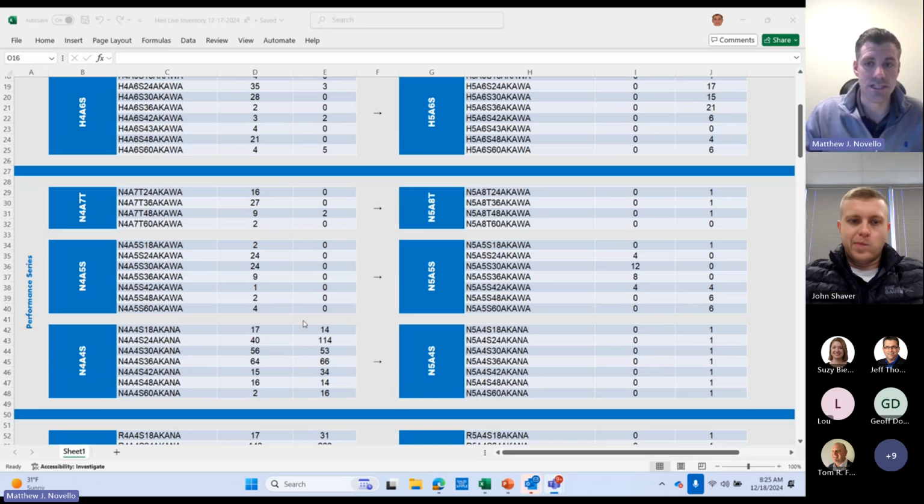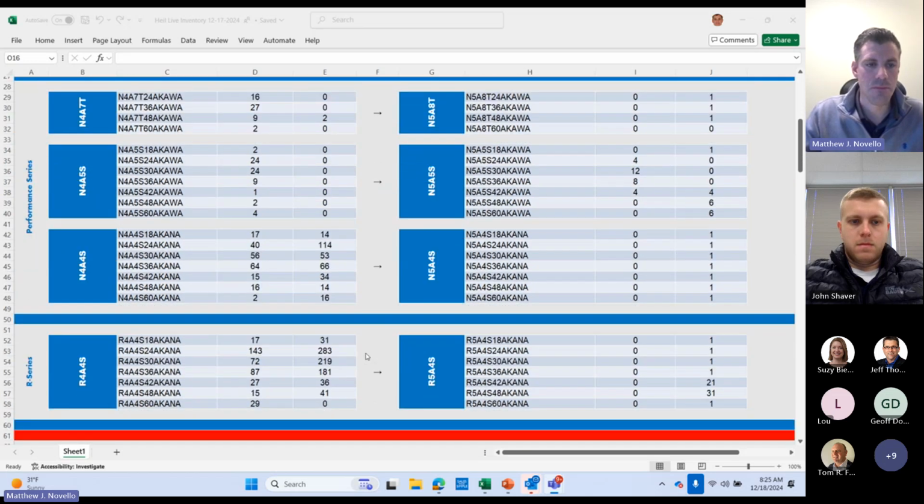We still have a lot of 410 on the ground, starting to order 454B. Some 454B products are already in stock in the N5A5S model. One thing to note here is the N4A4S, the more price point Performance series product. Still have a lot of inventory on the ground, and we still have a lot more coming in. So that'll last us a lot longer. That's a little past the 6-week availability of the new product, but we know that a price point 410 product is going to be important as we move into next year.